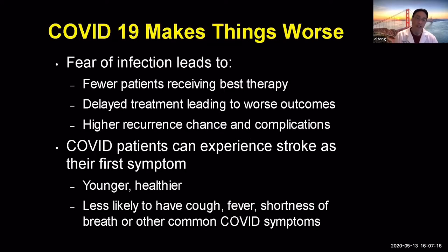And just to mention COVID-19 and how this plays into this issue, it has had a significant effect on our ability to treat patients with stroke. And how does that happen? Well, the main reason is because people are really much more afraid to come into the hospital. We have many cases that we've been involved in, as well as across the country. This is a nationwide phenomenon, probably across the world, actually, where people are so afraid of coming to the hospital because of the fear of COVID-19 that they're not coming into the hospital.